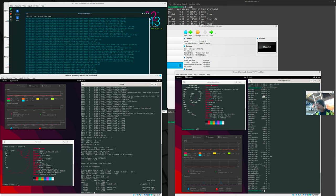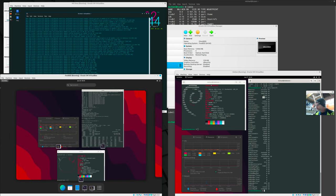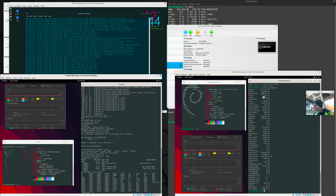Let's see if we can do the same here. Don't have the same thing. Doesn't appear to be the same layout there. In any case, what we're seeing here is 919 plus the 293. Run that again.